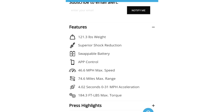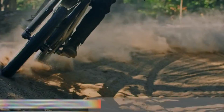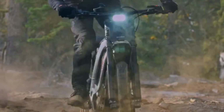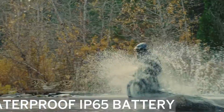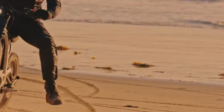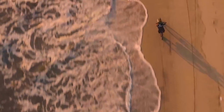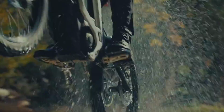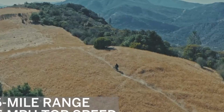Alright guys, moving on to features for the Segway bike. We're looking at 121.3 pounds, superior shock reduction, swappable battery, APP control, which is interesting. I know that the Sur-ron doesn't have APP control, so I'm curious to see how they implemented that on the same bike. 46.6 miles an hour for max speed, 74.6 miles on one charge, 0 to 31 miles an hour in 4.2 seconds, and 184.3 foot-pounds of torque.